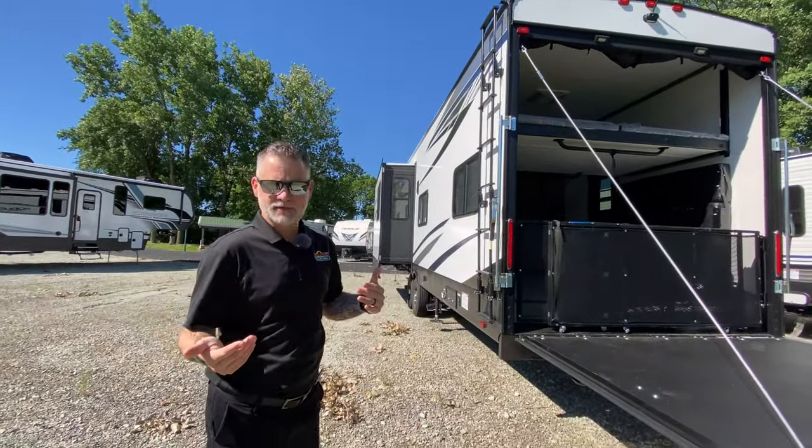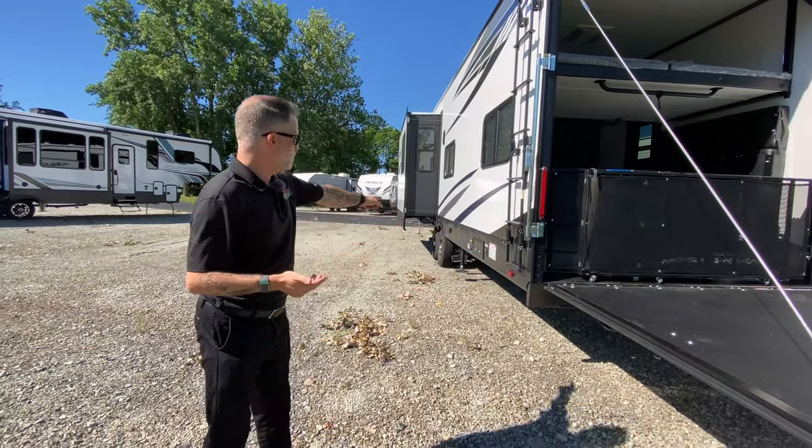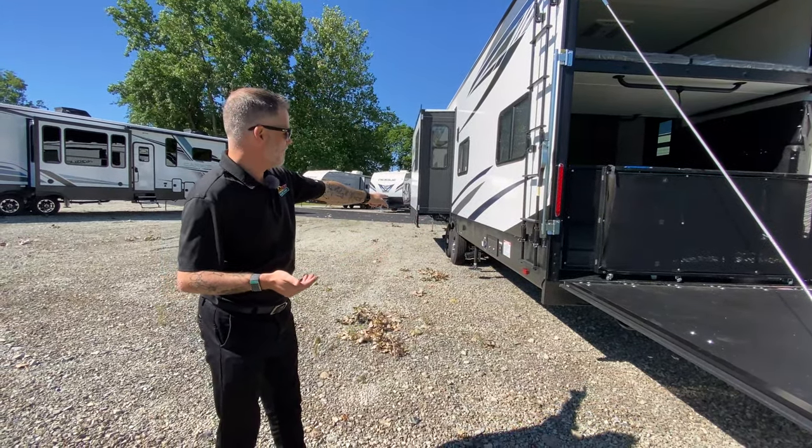You also have a ladder that's going to make the roof fully walkable. So again, easy for cleaning and maintaining. And you do have a 30-gallon gas tank on this with a dispenser.